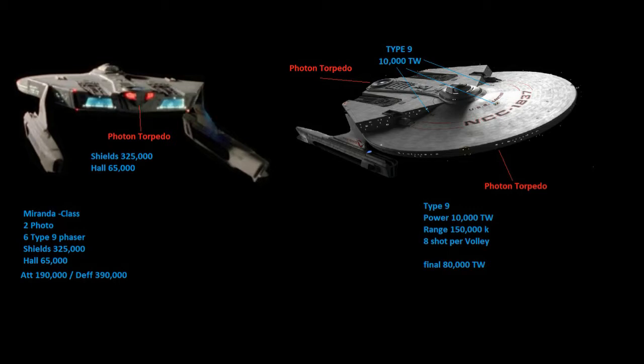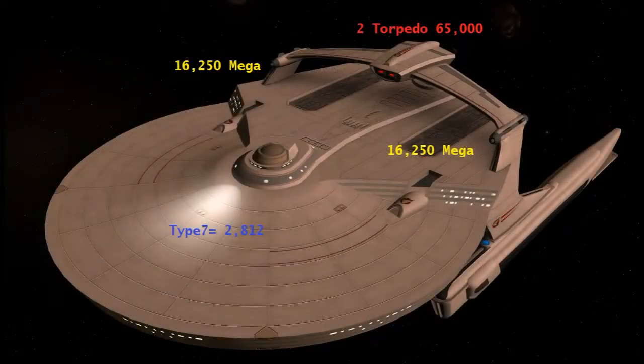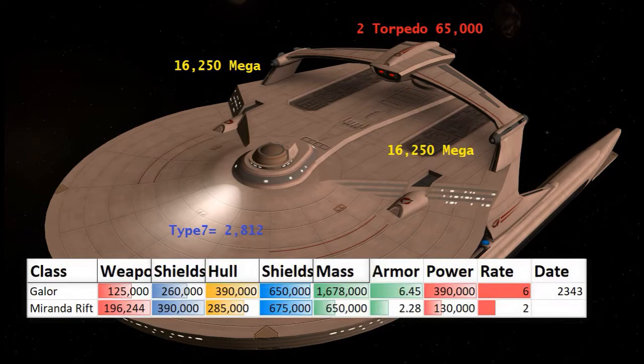So the Miranda Rift has an output of 196,244 in defensive capabilities. Its shields are 390,000. Its hull is 285,000. So I give it a shield and armor ratio of around 675,000. Now its mass is around 650, so it's a pretty small ship. Its armor rating is going to be around 2.28, so it does have pretty good armor.